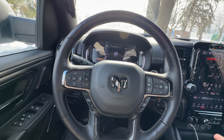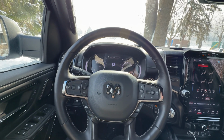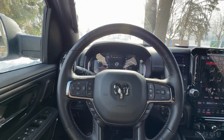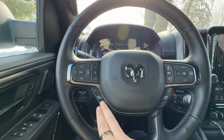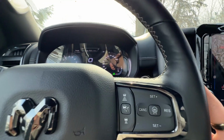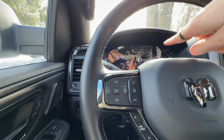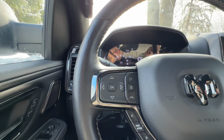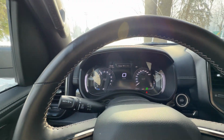So not a lot of changes for 2025 that I really noticed that really stand out to me for the Ram 1500 Limited. Same kind of steering wheel. You kind of have the drive modes here where you can select some of them. You've got our cruise control stuff over here on the right hand side, and you can control your gauge cluster on the left hand side. On the back, you've got your media and volume control, standard stuff.